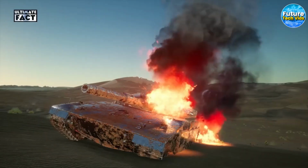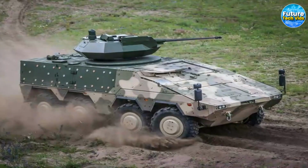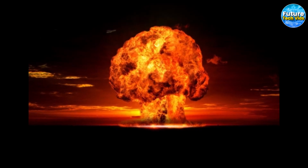The HEM is a type of explosive munition that's specifically designed for use in water-based combat scenarios. When fired, it penetrates the water with ease and then detonates, unleashing a devastating shockwave that can take out anything in its path. What makes the HEM so effective is its unique hydrodynamic design.